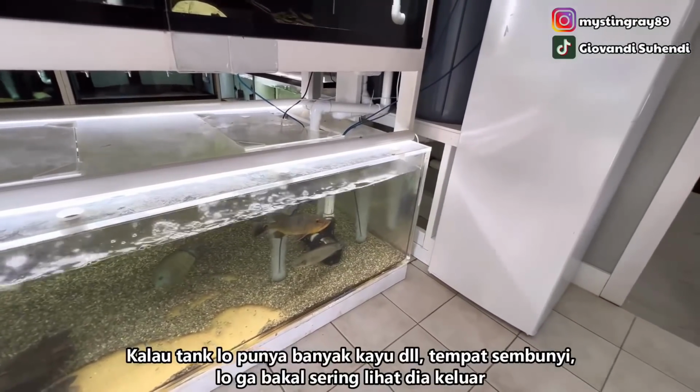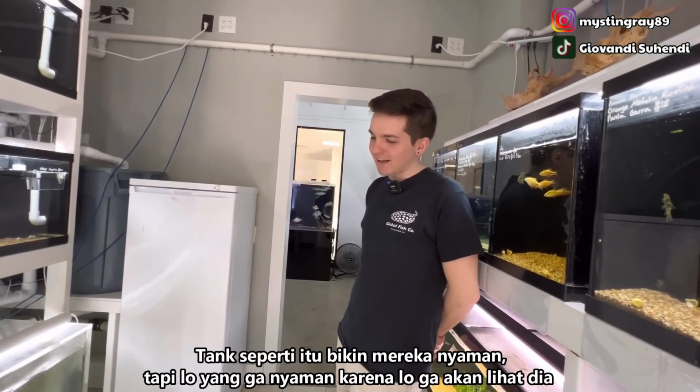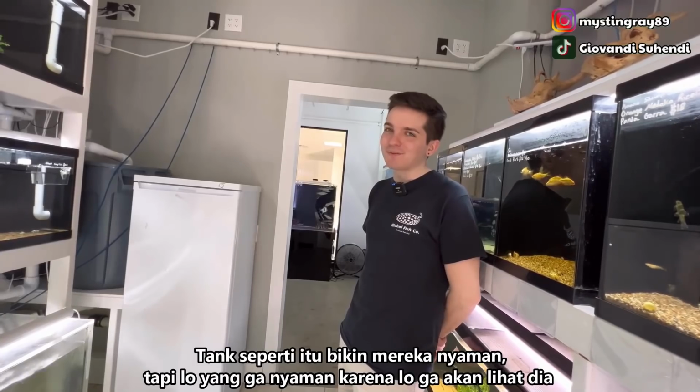If you have too much wood and places to hide, I'm not going to see them too much. You had a bunch of reef foods in the tank. Tanks like that, they're very happy, but you won't be happy because you won't see them.